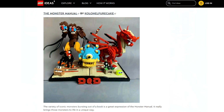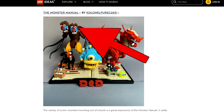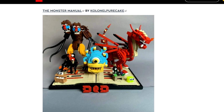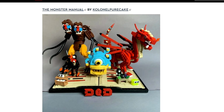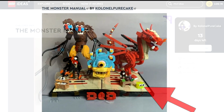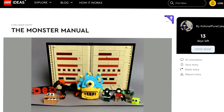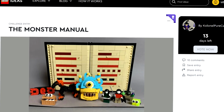At the back, this creature here, I don't really like the use of those 1x1 printed eyes. I think they should have done a different eye design. I'm sure the final set would be different. Then with the mimic chest here and this creature in the corner. So I do like the dragon and Xantar in the middle, but I think there's stronger instances of dragons and Xantar throughout the other projects.